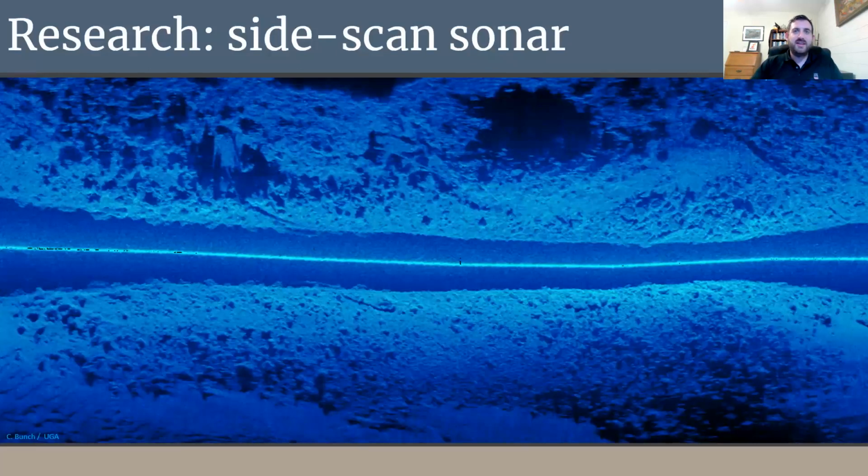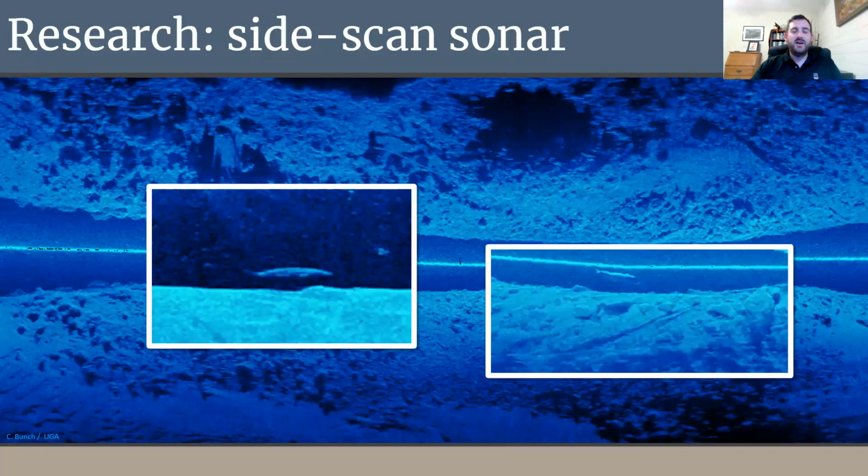This is an example of side scan sonar from a shoaly area with some rocks on the bottom. You can see that rocky structure. I'm sure many of you also know that side scan sonar is pretty good at helping find fish. Sturgeon are large fish, and they have those big bony plates on their bodies, so they'll typically show up pretty well on sonar. These are some images of sturgeon that we captured on sonar.